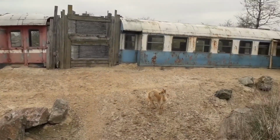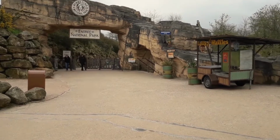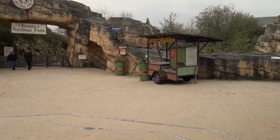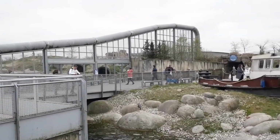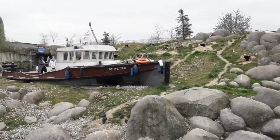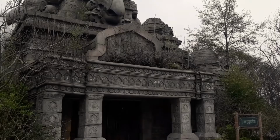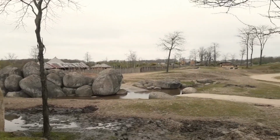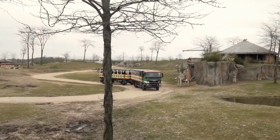As we leave the train behind us, we close our loop and arrive back at the entrance arch for Mama's National Park. Here, we can go through the Meridian Path and enter Nordica, or head back to the entrance plaza and get ready for our next tour. But for now, this concludes our tour of Serenga at Wildlands Adventure Zoo Emmen.